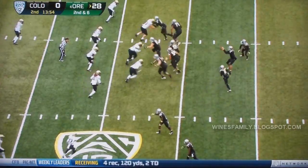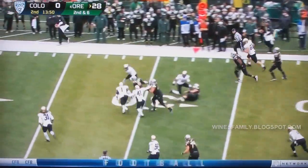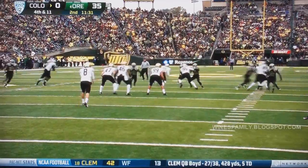Kelly say, you know, you can scheme all you want, but what the game comes down to is one-on-one matchups. Can my athlete beat your best athlete? And here's one of the best athletes in the country, DeAnthony Thomas. Against a pretty talented USC defense.